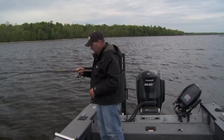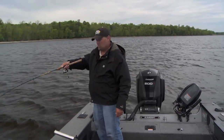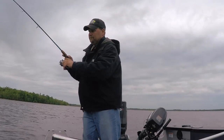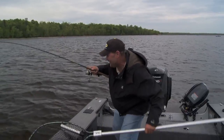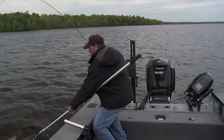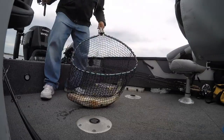Every game fish species under the sun is living right where the minnows are right now, and that's right on this break. Look at that. Look at this. It's a big walleye. Look at that. Wow.